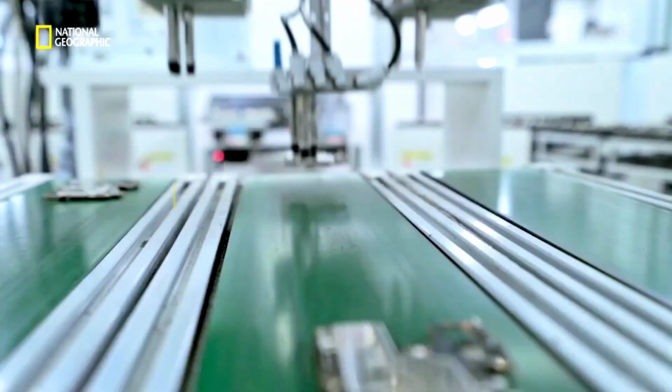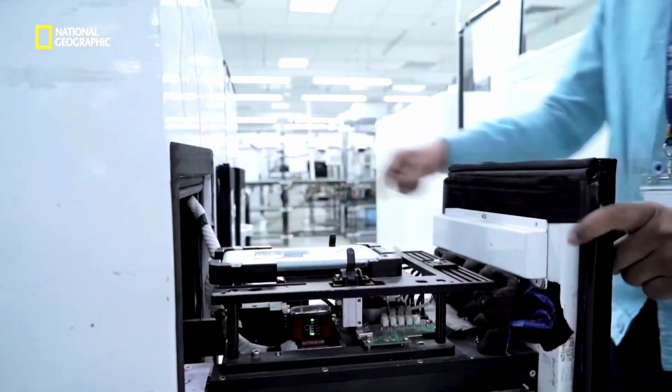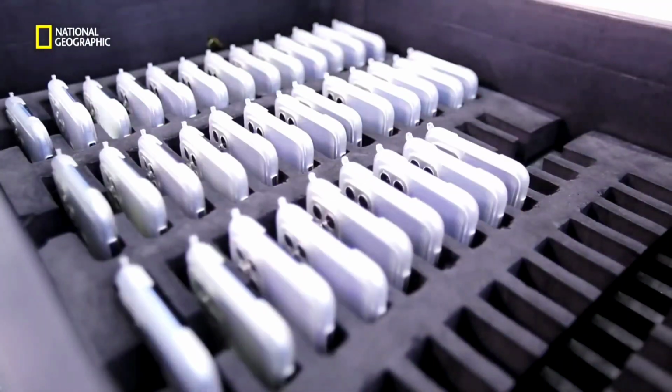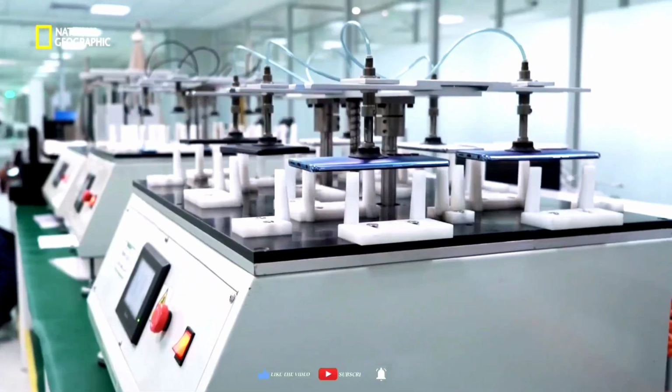What does it take to build a modern-day smartphone? We're driven by this desire to bring the best of the world and really marry it with what consumers in India really want. We take you behind the scenes of a super factory on a clock. Each second counts for us. Producing over 50 million phones a year.